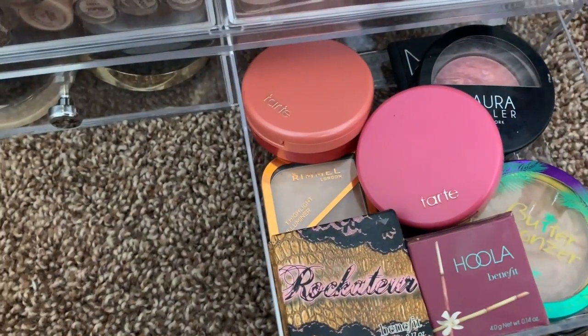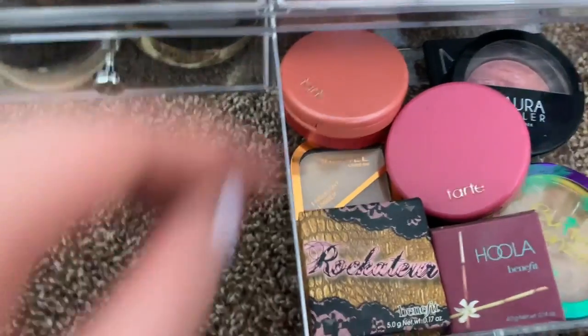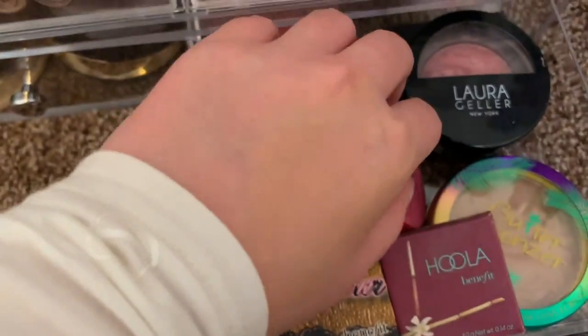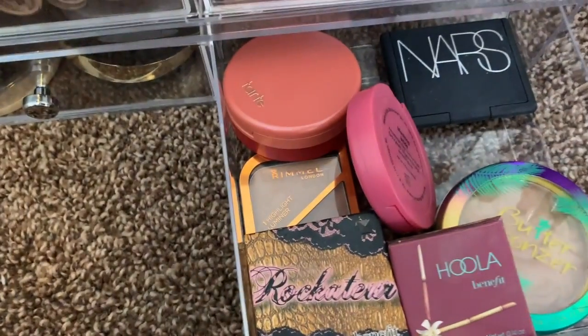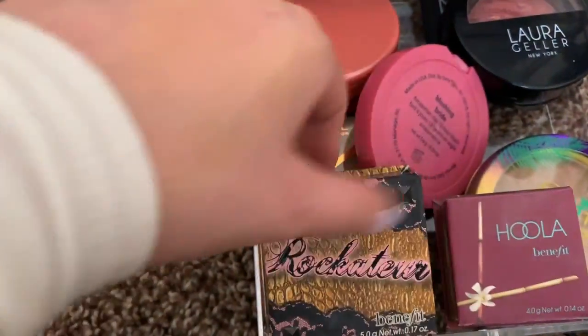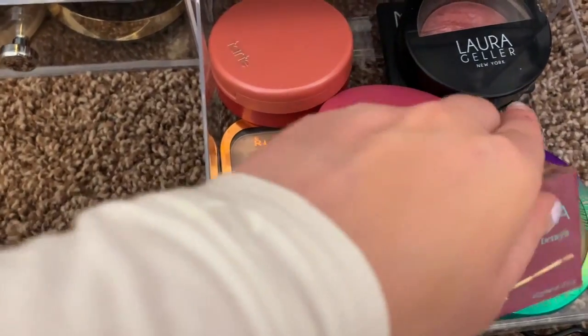Over here we've got my blushes and bronzers. I don't really use bronzers all that much, so I only have 2. But I have a lot of blushes because I love blushes. So I have some from Tarte. One from Laura Geller. What's underneath that? Oh, the NARS Orgasm one, I think. And then Rocketeur blush. And I have the Hoola Mini Bronzer. And then I have the Butter Bronzer from Physicians Formula.